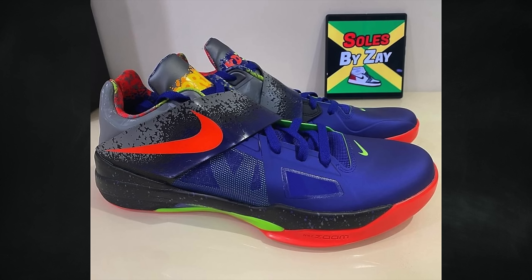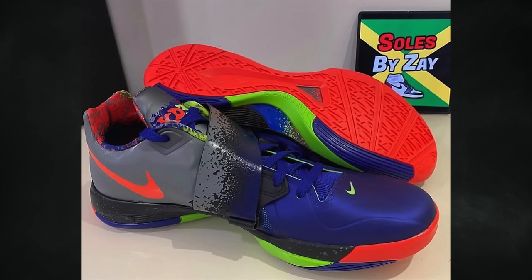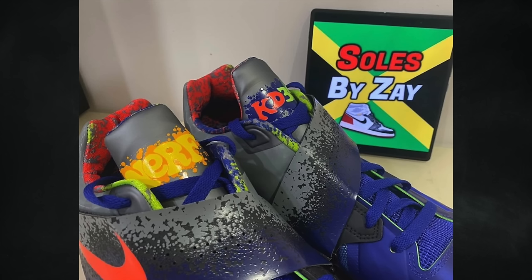Now, from what I can tell, these photos look on point to the original drop. Now, it would be cool if they come with special packaging. Unfortunately, we don't have photos of the packaging just yet. But there is a possibility, because the retail price traditionally is $130 for the KD4. This time around, it's going to be $150. The $20 increase could be due to Nike needing the license to use Nerf, or it could be because it comes with special packaging. Now, when I learned about this shoe returning, I wasn't told if they're going to come with special packaging or not. I just knew that they were going to drop again.